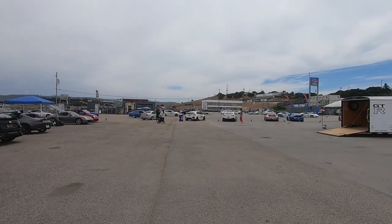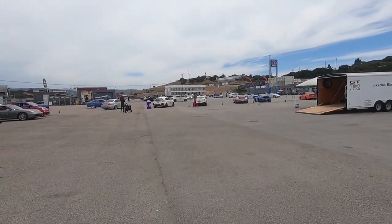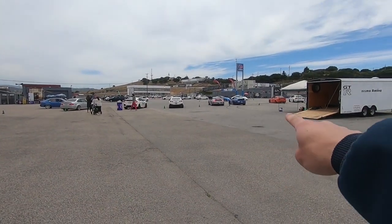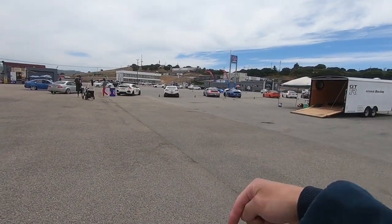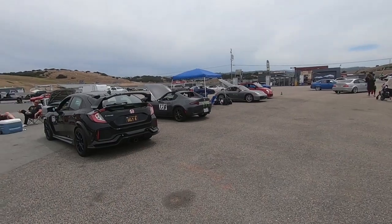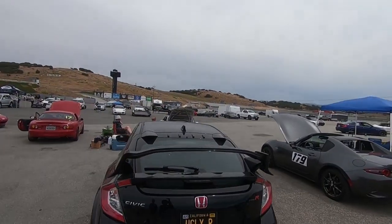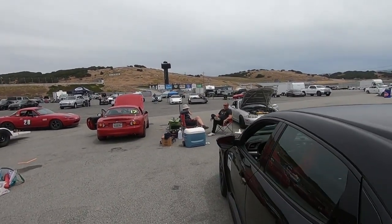So what we're looking at right now is the pre-grid. I like that. Speed Ventures, 10 minutes or 15 minutes before your run group, they'll pre-grid you up, and that helps with keeping traffic at a minimum while you're on track.